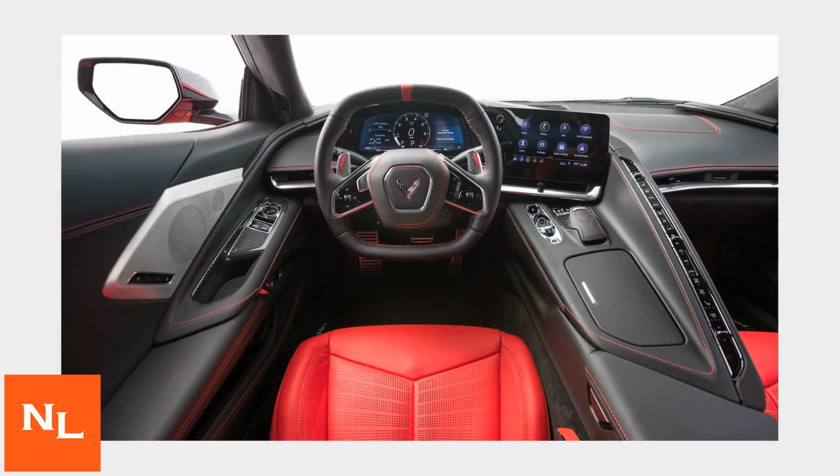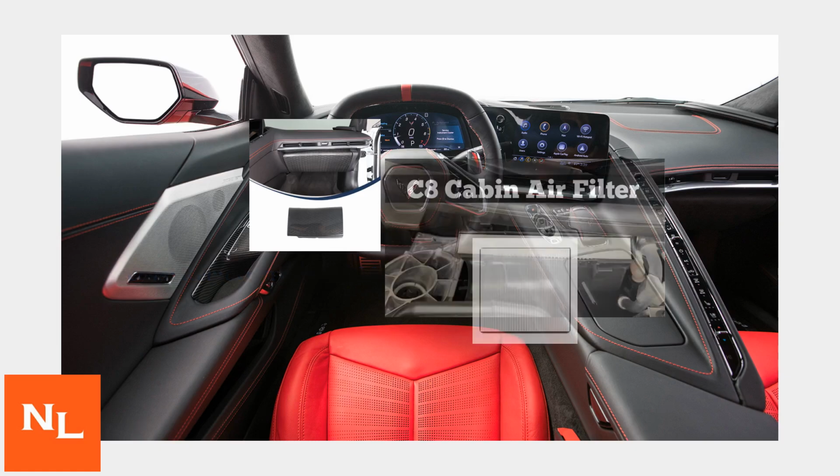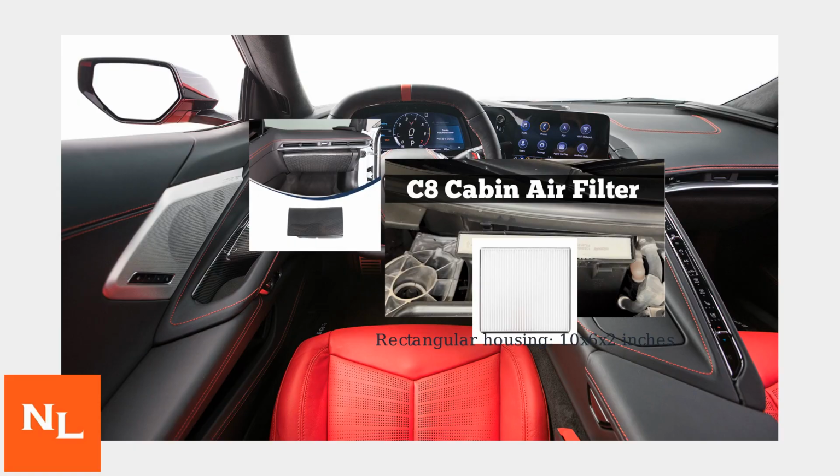The cabin air filter in your C8 Corvette is positioned behind the passenger side dashboard. To access it, you'll need to remove a plastic trim panel located below the glove box. It's a rectangular housing, approximately 10 by 6 by 2 inches, containing the removable filter element. No specialized tools are required for access.